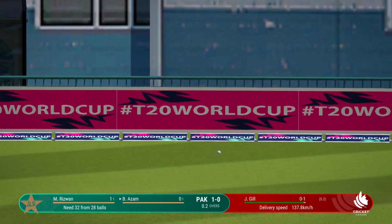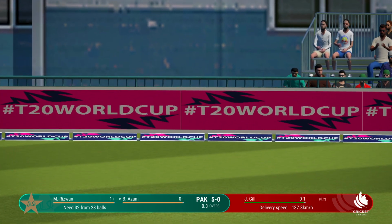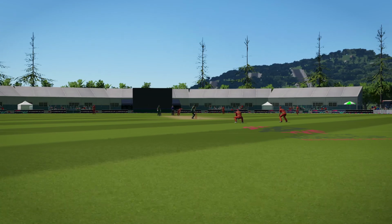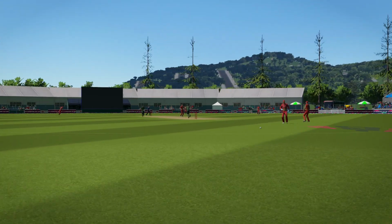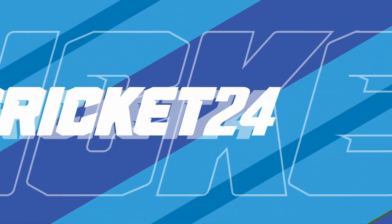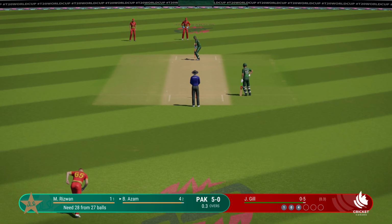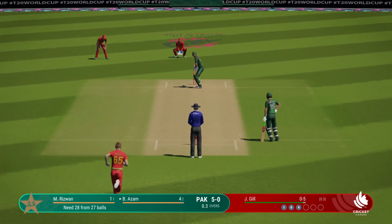Oh no, what a chance. That's going to race to the boundary. Good contest here at the moment. Four off the last ball. It'll be interesting to see how the bowler can respond.